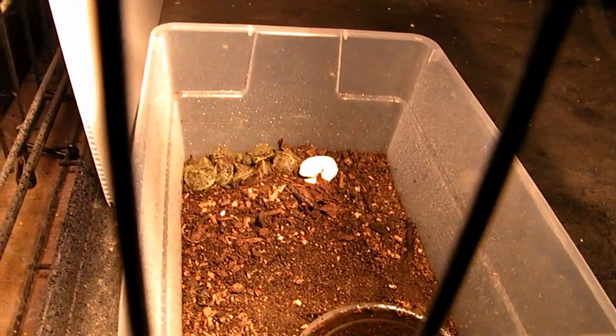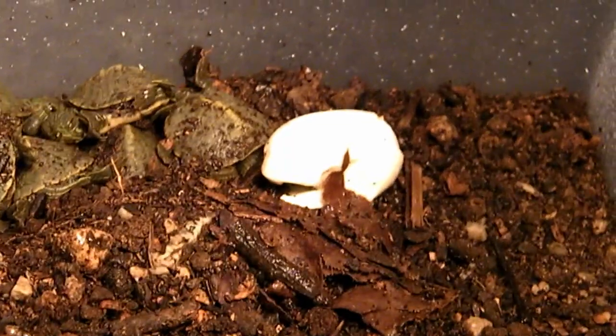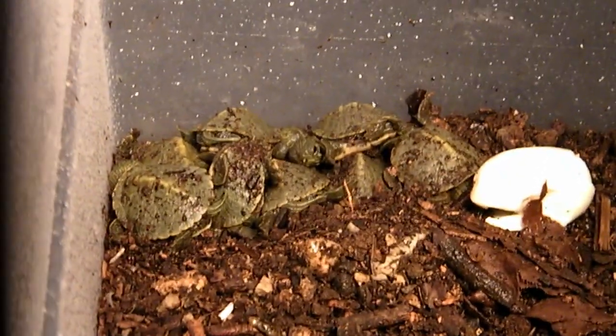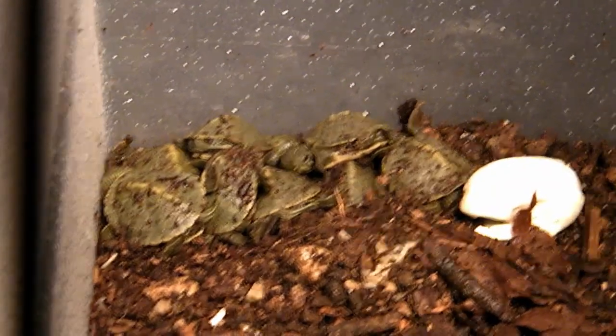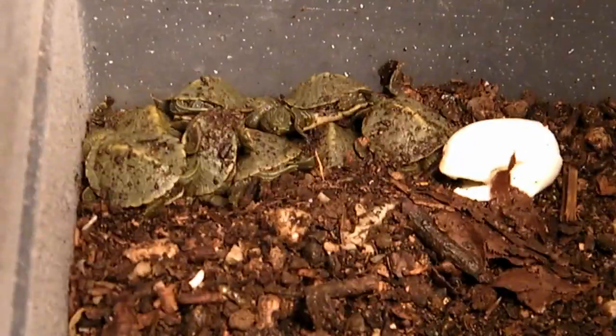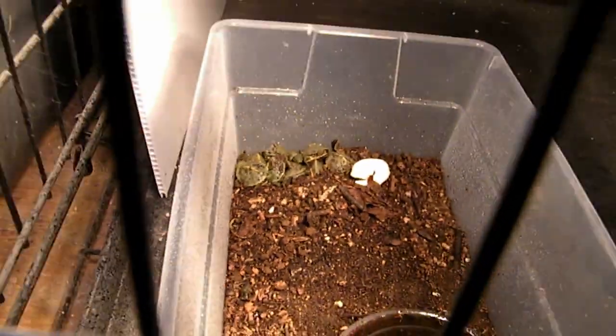So most of them have hatched. We just have one that seems to be perfectly fine with just chilling in there. But then the other 8 have all just piled up in this little corner and are hunkering down to continue absorbing the rest of their little yolk sac. So I'll check on them tomorrow.